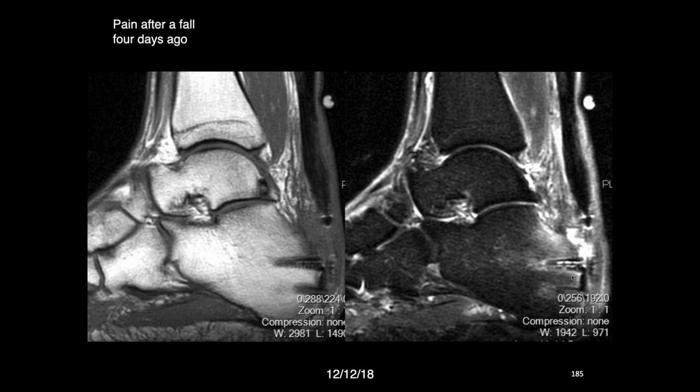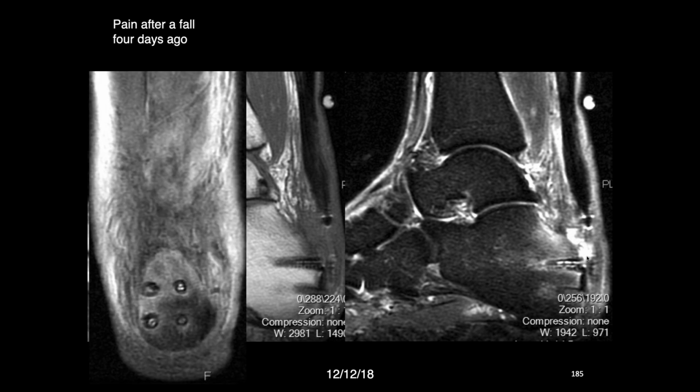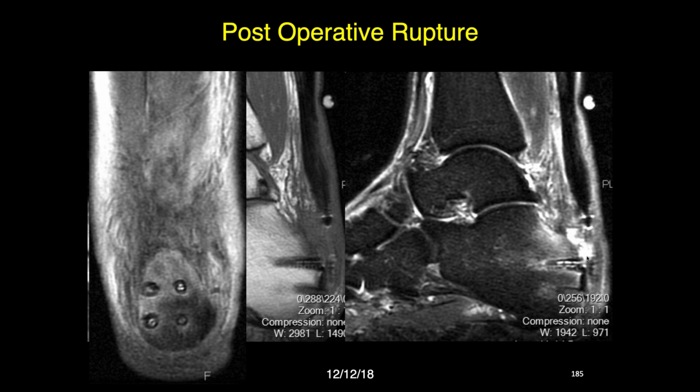All right, so we can see some fixation hardware in the posterior aspect of the calcaneus, and I do not see the distal insertion. It looks like there may be a full thickness tear with retraction and fluid. I don't like those devices either. Yeah. And you can see the result. It's not a good one because it's already torn and separated.